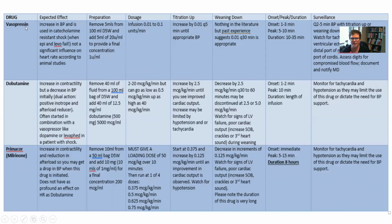And on the sheet is also vasopressin, dobutamine, and milrinone. And so we're not going to talk about those because we're only starting with Levophed. But just know that milrinone, or Primacor, is the main drug that we will use for contractility. And so you're never going to start this on your floor. And if you do start this, the intention will be to move the patient to the intensive care unit.